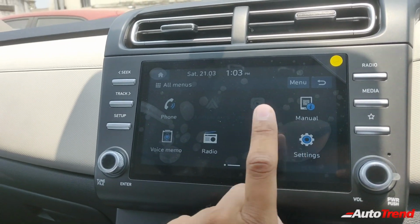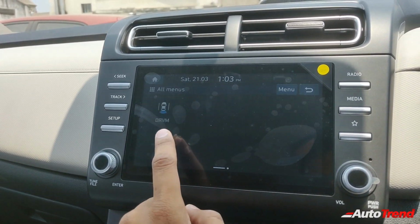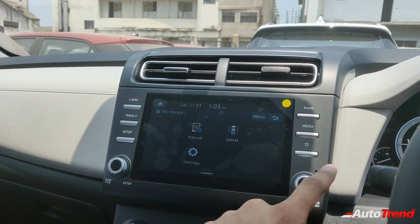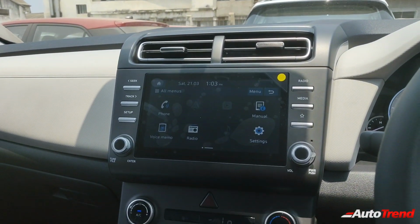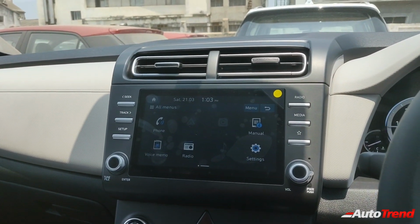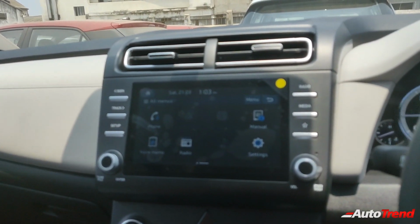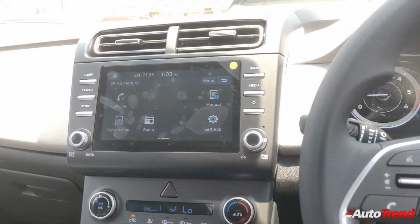However, you get Android Auto, Apple CarPlay, along with all the other features such as Bluetooth connectivity, phone calls, and so on. So that is still a very good system. It is very responsive to use, really crisp to look at as well. So that's all about the infotainment system. The overall audio quality is decent. It is acceptable enough. It may not be as great as the Bose surround system, but still it is good enough.